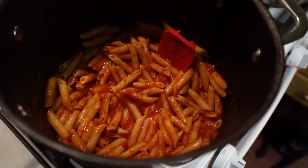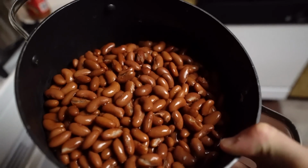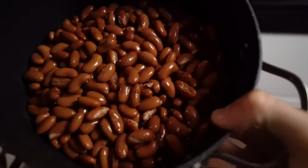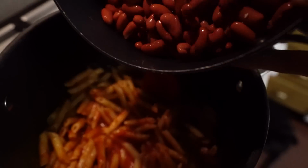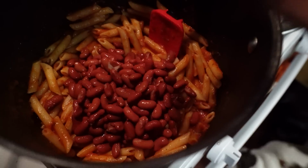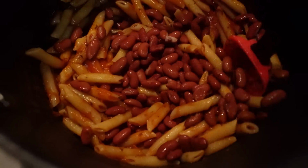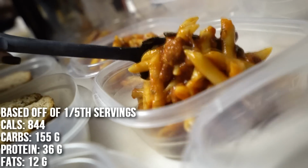Now this is something that you probably have never heard of before, but adding beans to your pasta is a little weird, but it's actually really freaking tasty and it adds some protein in there. A little bit of a crunch. So we're gonna do about 2 cups of beans in there, mix that up, and then we're just gonna plate this, and this is done as well.